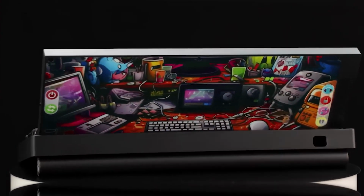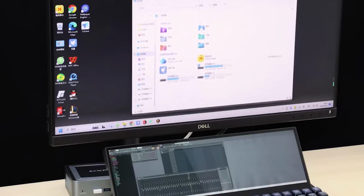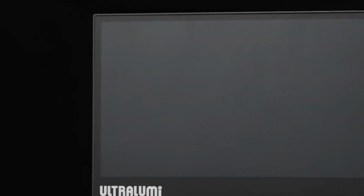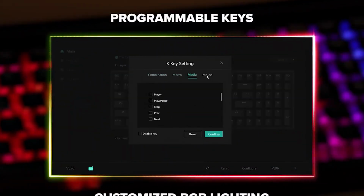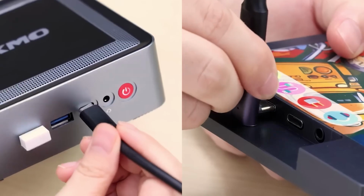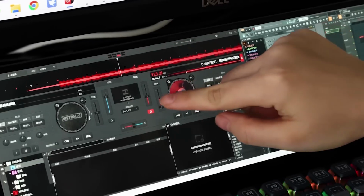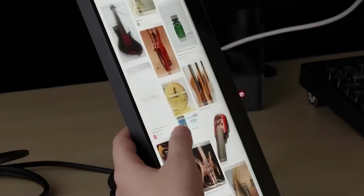But wait, there's more. The UltraLumi LumiDeck revolutionizes night skateboarding with its built-in LED lights. Offering both safety and style, durable and bright, it ensures visibility during low-light rides, elevating your skateboarding experience. Whether performing tricks or cruising around, stand out and stay safe with the UltraLumi LumiDeck, the ultimate fusion of functionality and style.